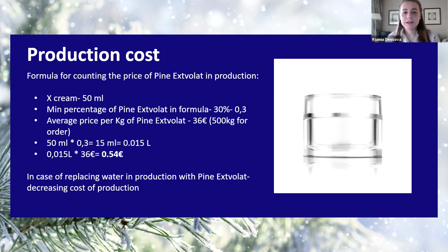So we understand that for companies using traditional preservatives, the input in the formula is only 2-3%, and of course it's cheaper. But at the same time, we're offering our clients to produce 100% natural products, and it's a really unique marketing benefit. At the same time, if you decide to use Pine Extvolat as a replacement for water in production, it also reduces your production costs, as you don't need processing water and to spend time on balancing the pH level.